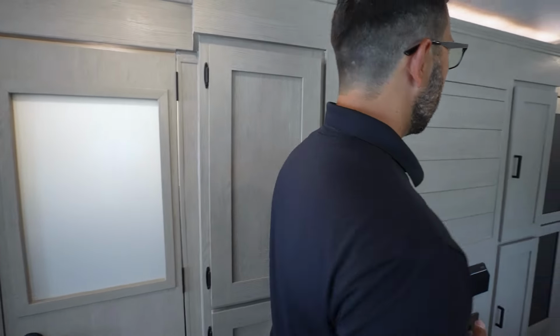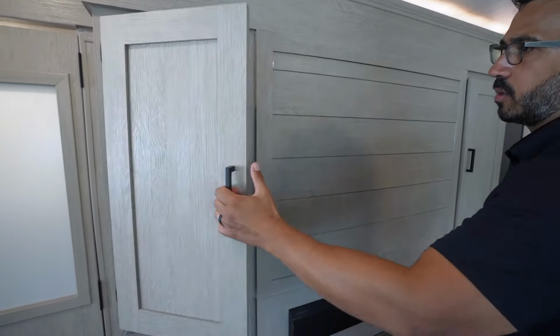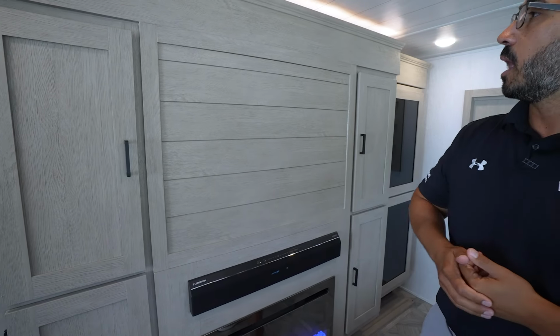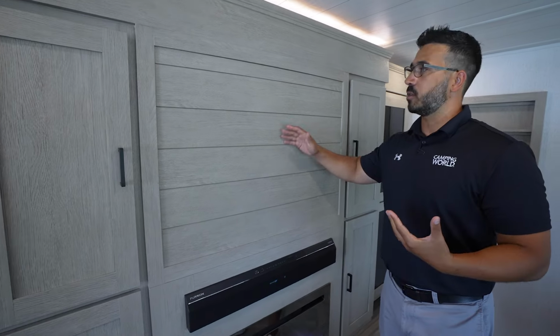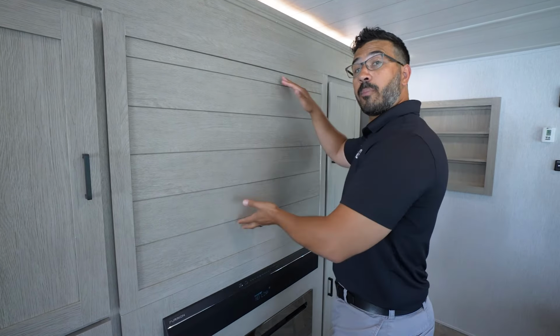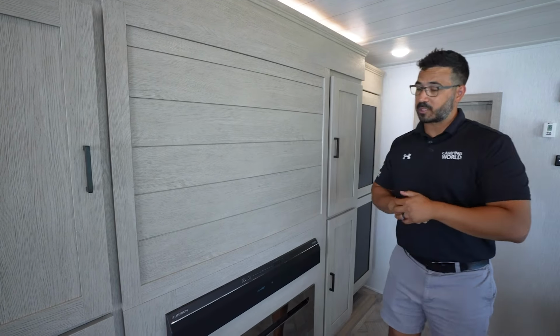And as we come around, I'll show you the entertainment center real quick. So, again, storage on both sides. I love this. Gives you a spot for a TV. But I like the fact that if you don't want a TV, you don't have to have one here. You want to put a painting here? Go for it. Or how about the TV that can look like a painting? Those ones are pretty cool too. That's a perfect spot for it there.